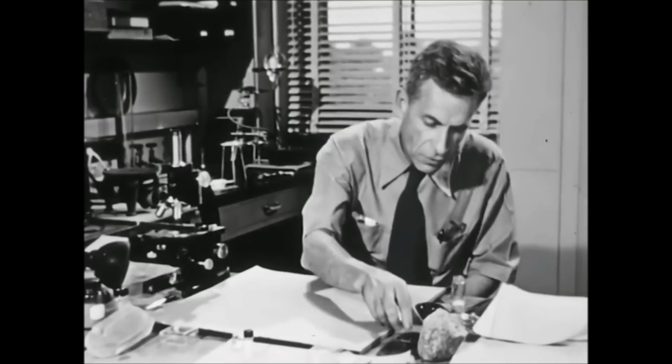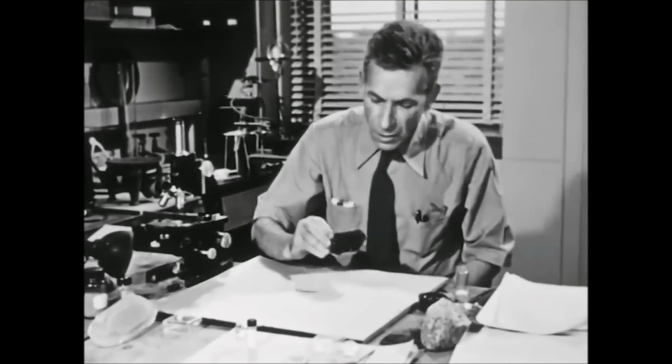Let me show you another kind of evidence for these two ideas. It's a kind of evidence which doesn't come from the process of growth. It comes from the properties of the finished crystal. This is the evidence of cleavage. If you've ever handled mica, you're acquainted with cleavage.